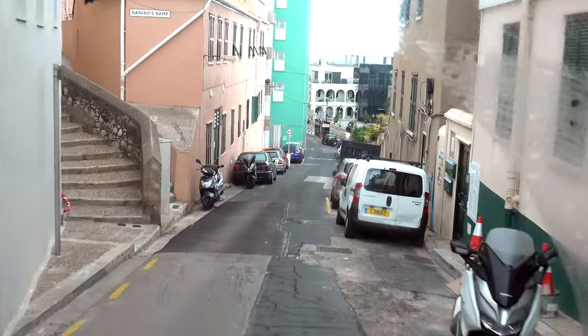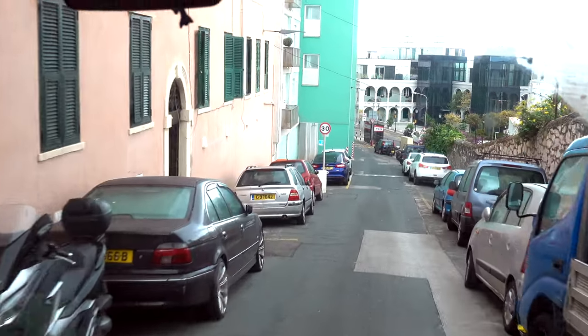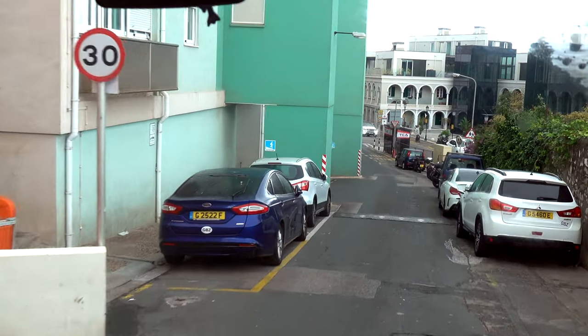Very narrow roads here. This all is inside, this is the old town, inside the wall, you see? Everything is in a row, old buildings, alleyways. Once you get out of the wall, it's more normal, right? Flats, high-rise buildings.